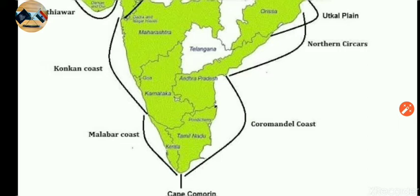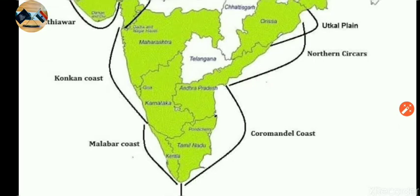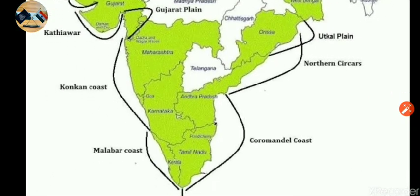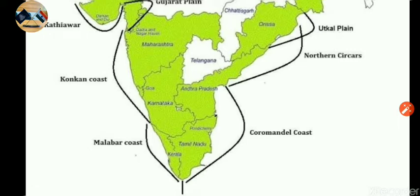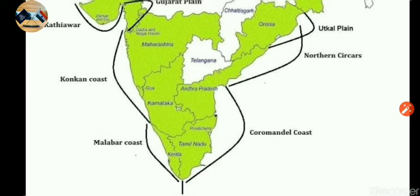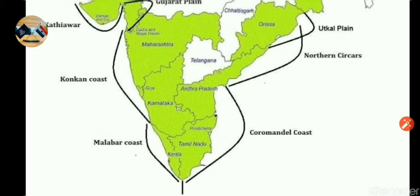That is coastline. In the same manner, in the Odisha region, they call it the Utkal plain. The area between Krishna and Kaveri is called Carnatic, which they have not mentioned here. Sorry, the area between Krishna and Mahanadi, between those two rivers, is called the Northern Sarkars. Okay, so I think this covers the coastlines and also the Ghats.